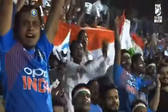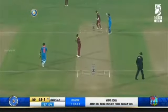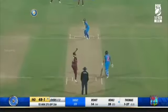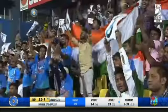I must also add, he had a couple of short deliveries before. What he did, he just took evasive action, left it alone. Like a very good player, he's got good control of his mind. He's not instinctive playing the pull shot. Recognizes the pace, the bounce. Again, you see him trying to keep the ball down. The outfield should do the rest, as it does. 50 comes up for India.